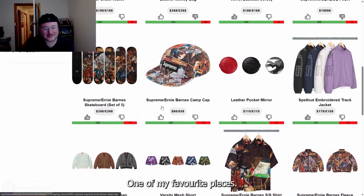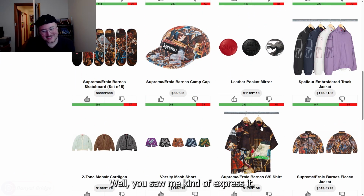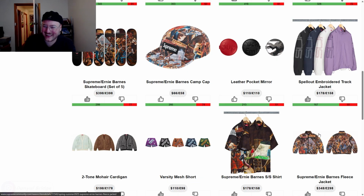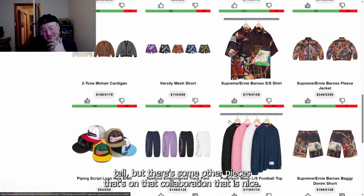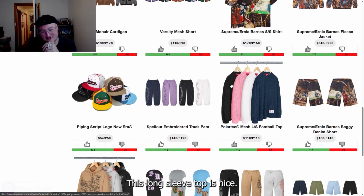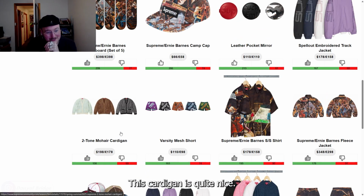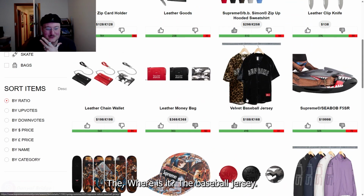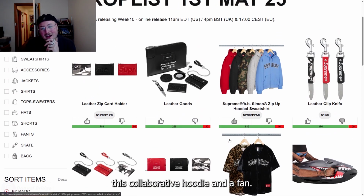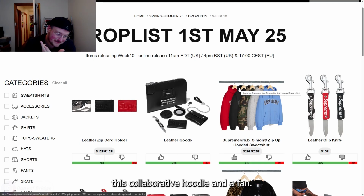What are my favorite pieces? Well, you saw me kind of express it. You obviously can tell, but there's some other pieces outside that collaboration that is nice. This long sleeve top is nice. This cardigan is quite nice. The, where is it? The baseball jersey, kind of fun. This collaborative hoodie, kind of fun.